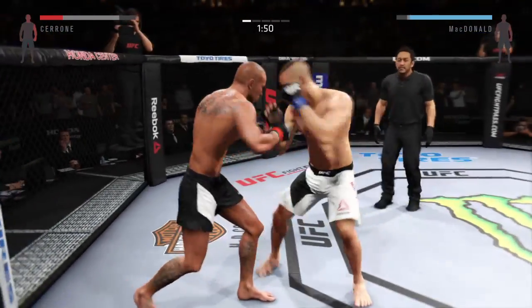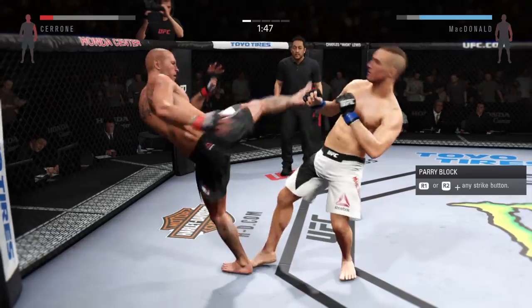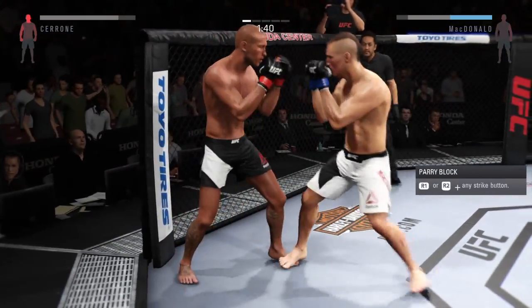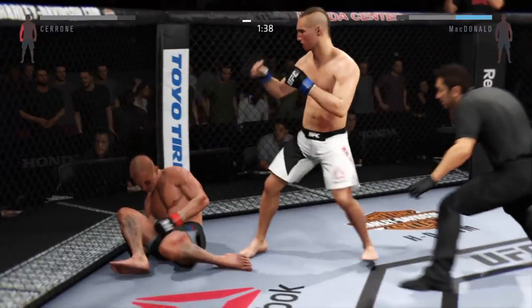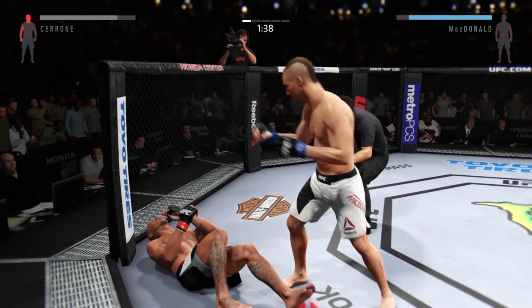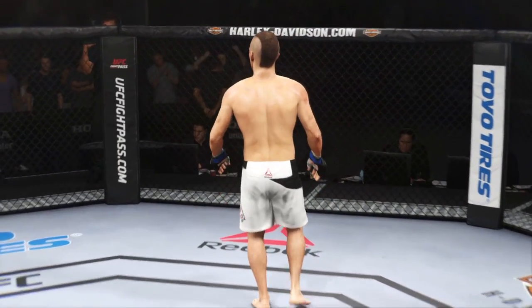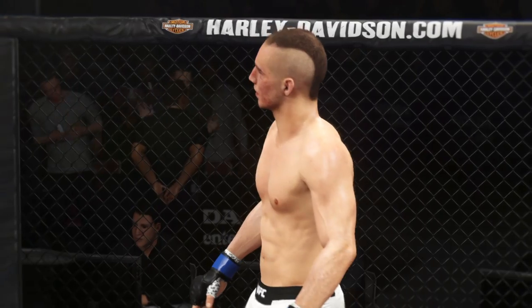Powerful right hand. Big shots. Oh, big right hand. Joe, he's hurt. These are big strikes. Oh, wow! Wow! And it is all over! Excellent timing here to land a huge left for the victory.